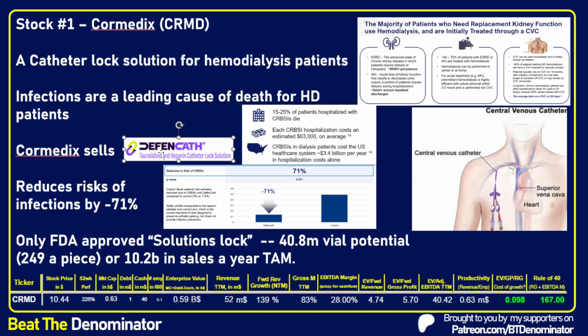And of course, the absence of it puts you at risk of infection. If you use DefenCath, their studies show a 71% reduction in risk of infection compared to not using it. So per my understanding, CMS is really happy about that, and they pay for it because it costs them more money not to pay for it. If you don't pay for it, there's going to be an infection and a very expensive hospitalization. So they have no problem paying for that, and dialysis centers have no problem adopting it. That's my understanding. And because of that, forward revenue growth is predicted to be 139%.